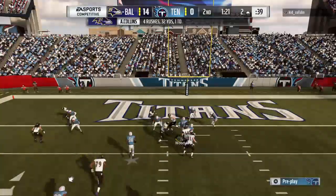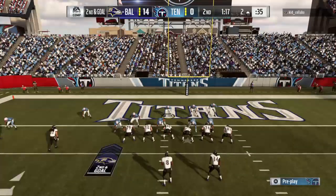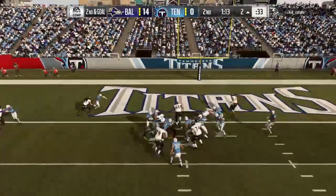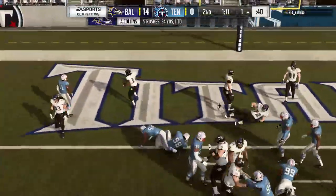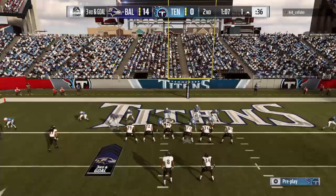He'll get it up the middle, and he's going to fight his way forward here for a modest gain. Give him 4 on the carry there at 2nd and goal. Trying to punch it in with Collins, and they will stop him after a fairly minimal pickup. Call it a gain of 2 as they're knocking on the door now.